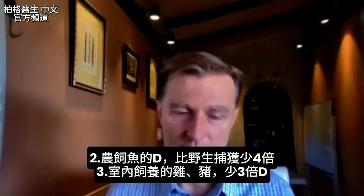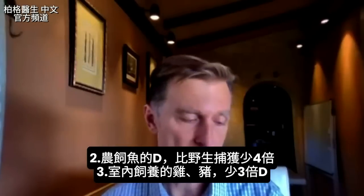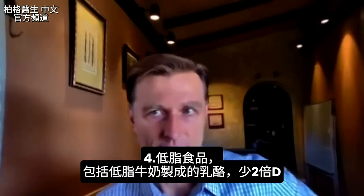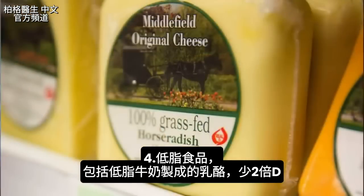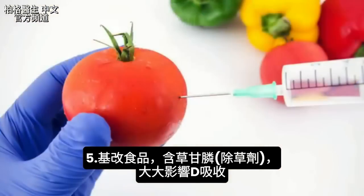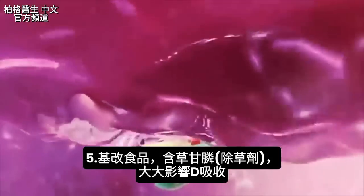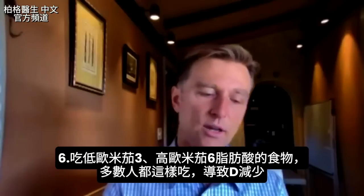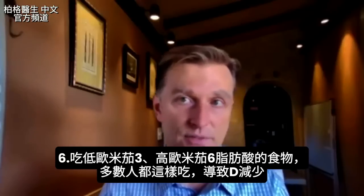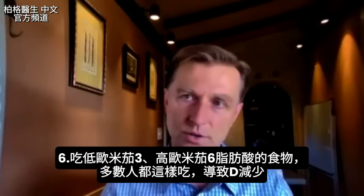Farm-raised fish apparently has 4 times less vitamin D than wild-caught fish. Chicken and pork that is raised indoors has 3 times less the vitamin D. And anything low-fat, that includes cheese that's made from low-fat milk, has about 2 times less vitamin D. And then we get into the type of food. Is it GMO? Glyphosate, the herbicide in GMO foods, has a huge influence on your ability to get vitamin D. And also, if you're consuming foods low in omega-3 fatty acids and high in omega-6 fatty acids, which is probably the majority of the population, that right there is going to also lower vitamin D.